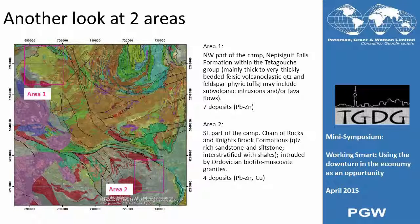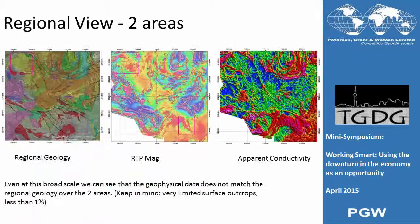the areas. So we took a look at the mag and the apparent conductivity, and we realized that there are some discrepancies between the regional geological map and the RTP and the apparent conductivity, which is understandable because the regional geology map is made from the surface map, and there's less than 1% outcrop. So there's way more information still in the geophysics.